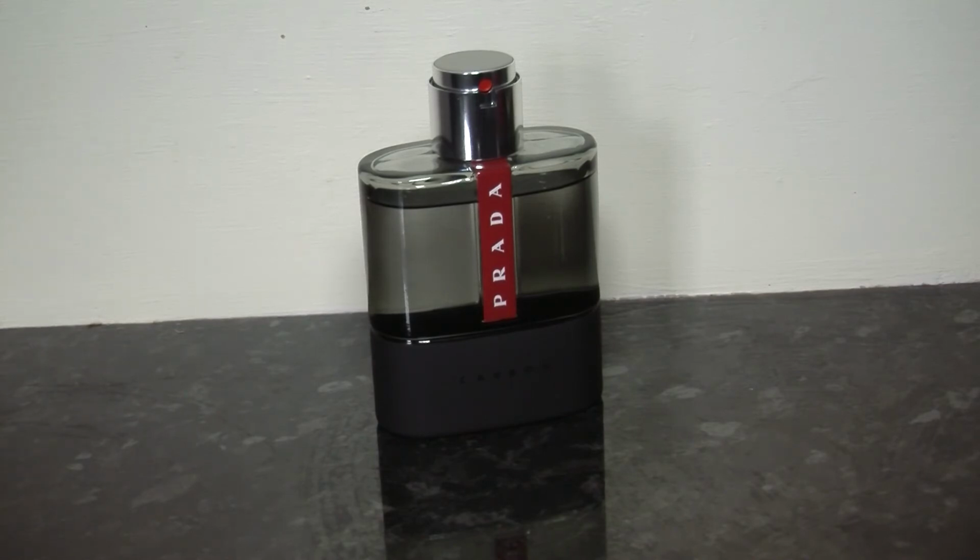But as I say, it becomes something in its own right. Once it's dried down, it becomes a little bit sweeter and actually a little bit soapy. Still metallic, but soapy, if that makes sense. Now, soapy is really the signature scent DNA of all Prada fragrances, and you're certainly going to get this in this one.